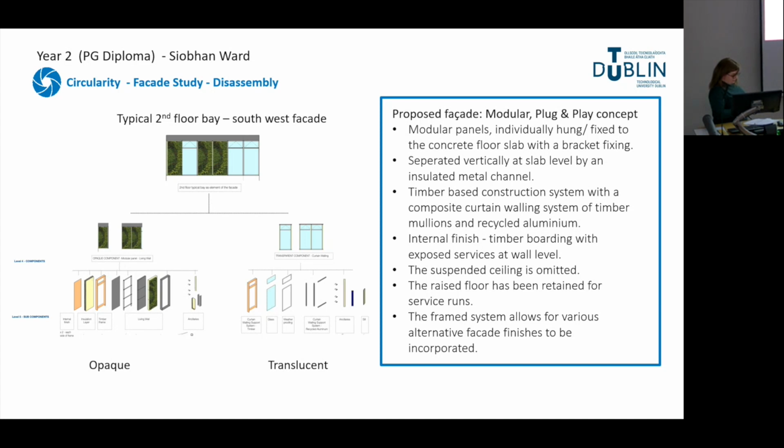The panels are separated vertically at slab level by an insulated metal channel. The system is timber-based construction with a composite curtain walling system of timber mullions and recycled aluminium curtain walling system. The internal finish proposed is timber boarding with exposed surfaces at wall level. The suspended ceiling is omitted from the optimal design following the results from the thermal mass assessment, and the raised floor has been retained for service and heating runs. The frame system allows for various alternative facade finishes to be incorporated.